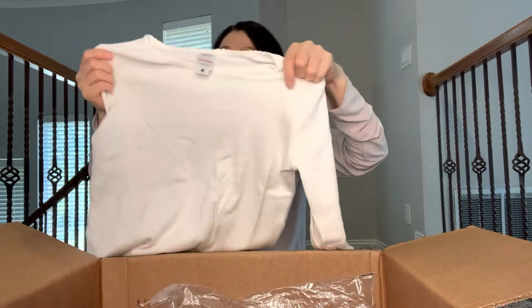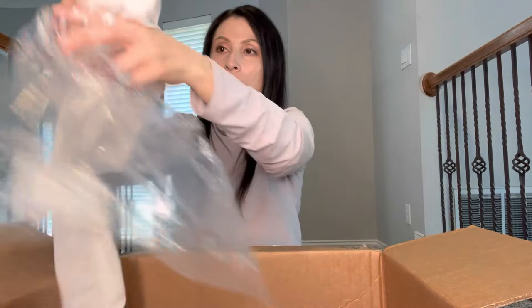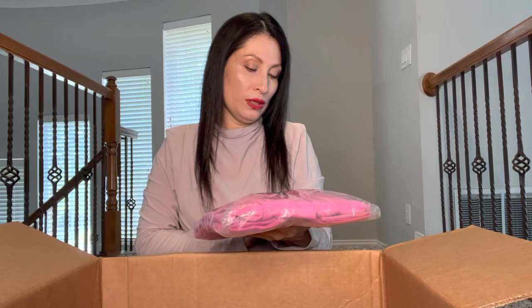Mira que bonita. Yeah, estas camisas son bien suaves, sí. Se pueden poner abajo de los suéteres y también se pueden poner solas. A ver, pon en la bolsa tú. Thank you. We have a sweater. Oh, ahí viene todo. A hoodie. This is called Survivor Hoodie. And the color Fiji Flower.